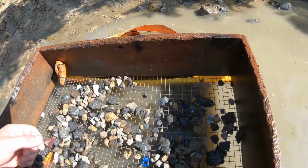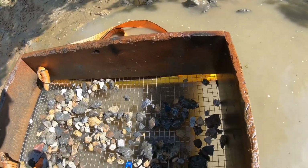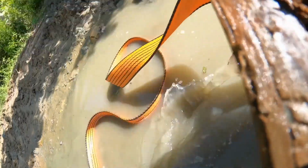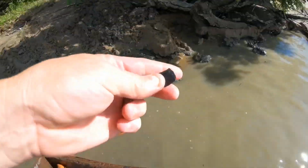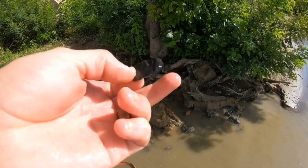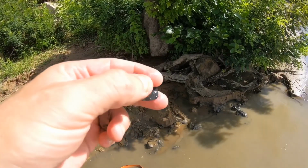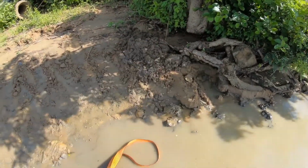Then where's the other one? Where's the other one? I know you're in here. I'm going to lose it. Okay, hold on. There it is. This looks like the bottom of a blade here, because you can see the basal thinning strikes right there and there. It's the bottom half of a blade, broken.